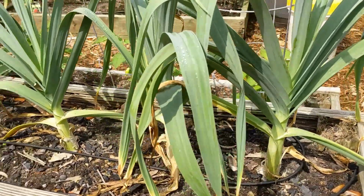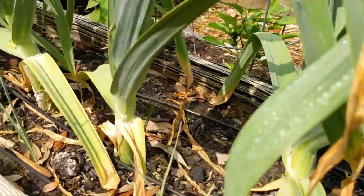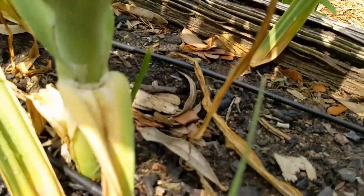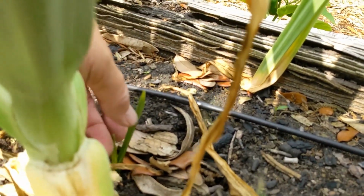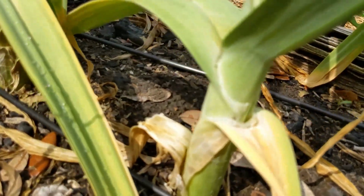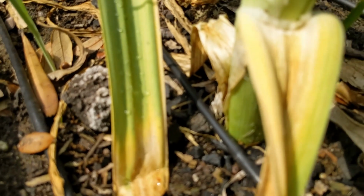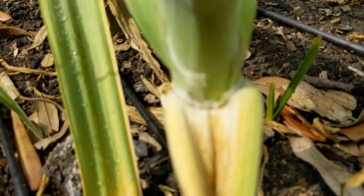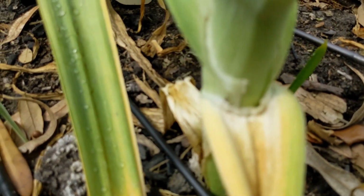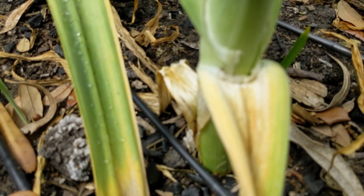The elephant garlic looks like it's doing well, but I'm a little bit worried about this right here, because that looks like an elephant garlic shoot, and I'm afraid that might mean that the bulb has started to break up. So I'm going to have to dig into one of these this week and see how far along they are.